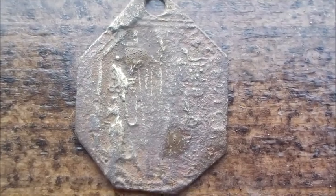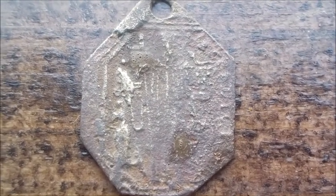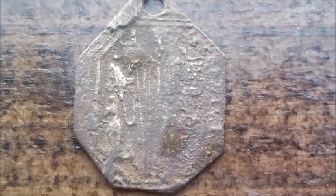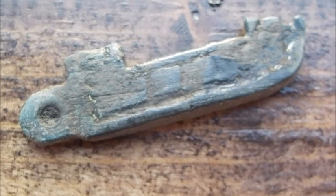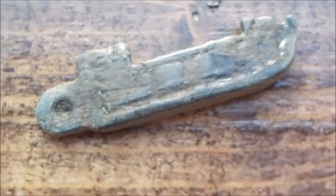I don't know if you can see that. I'm doing a round up here. I might take a couple of stills. But this is a really, really old pendant. This is the best thing I found all day when I was with David. No coins, nothing. But I'll show you what I've got. This was quite nice. Don't know what this is, but I know it's old. That's all. It's really, really old. I couldn't put an age on it. I just know it's old.